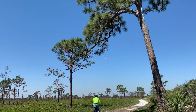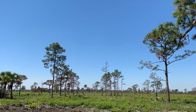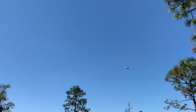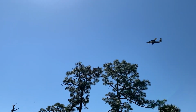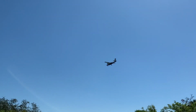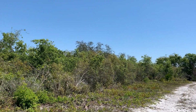Oh, here was that Twin Otter going around. He went in to land earlier, so for some reason he must have gone around, or did a touch and go. Oh, he's on his way back in to land again. You see, it's the jump plane, the door's off. All right, and that's it for right now.